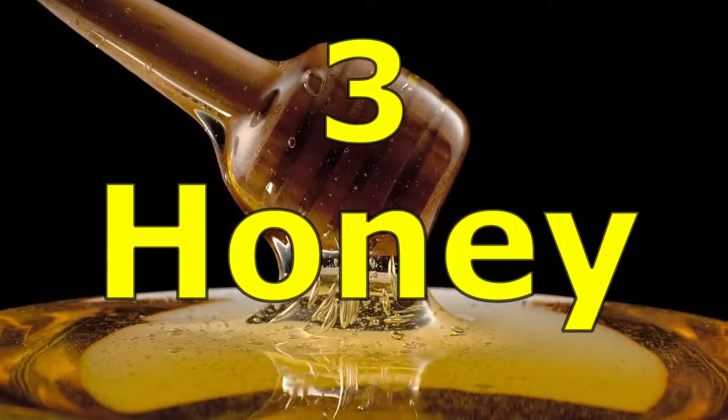Right, we're down to number 3 of our 10 food items to keep long-term storage. And number 3 is honey. So honey is a great resource. Now they've opened up honey from the Egyptian times, 2,000-3,000 years old, and it's still good to eat.